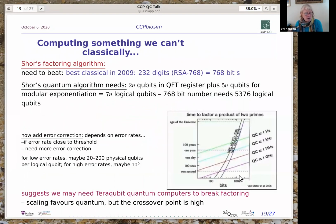So great, we've got an algorithm. However, what does it take to beat classical? Remember those big roomfuls of classical computers? Right, the best classical, I haven't checked this recently, but it's not going to get much better because it took months to crack this one: 232 decimal digits, 768 bits. That's what classical has done. So you've got to do better than that to be worth doing quantum.